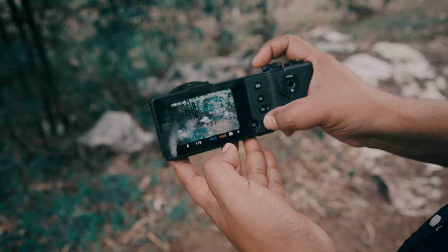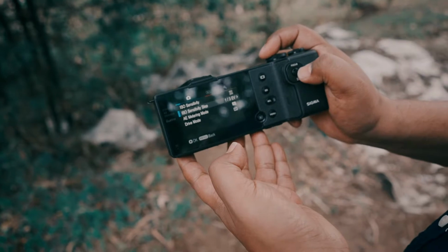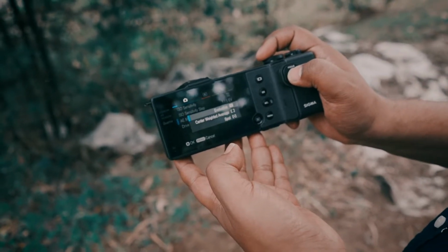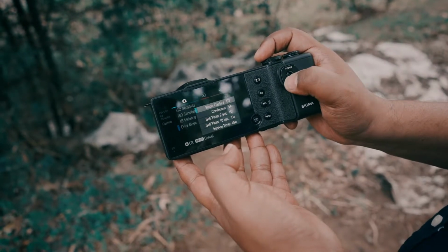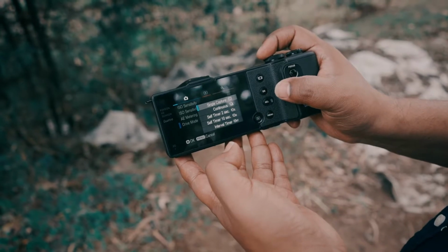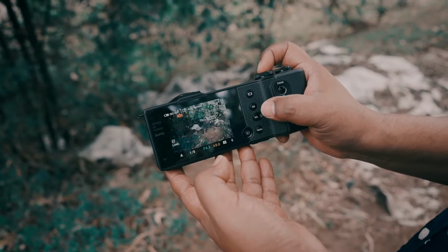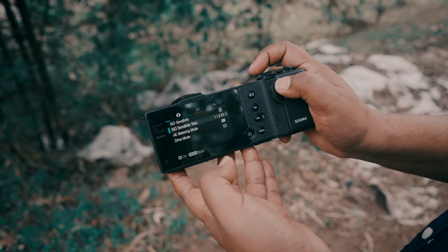What else do you have? Okay, let's go into the menu. So ISO you can set, and you can set it in 1/3 stop increments. Metering mode, there are three: evaluative, center weighted, and spot. Drive mode, so you do have continuous, but guess what? Don't even try this. By the time you shoot two or three, the buffer's full, and it's of no use. So that's that.